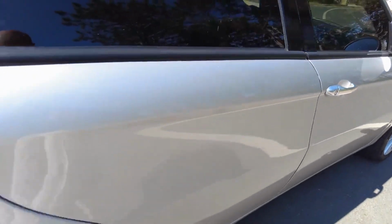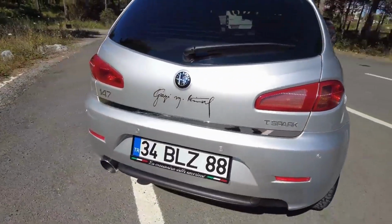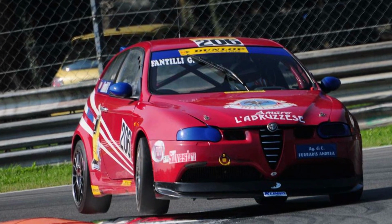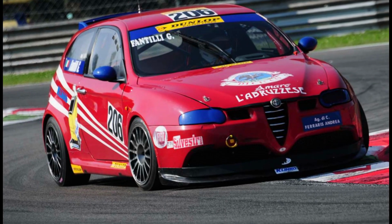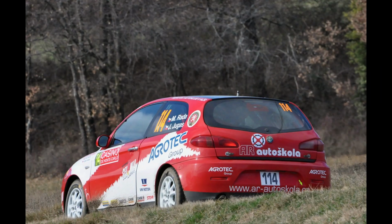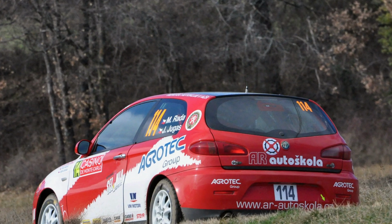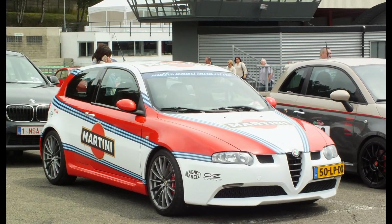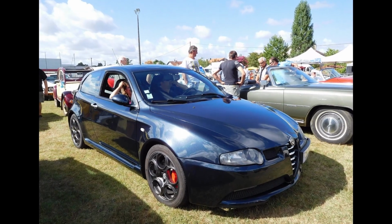The 147 also competed briefly in the British Touring Car Championship in 2001 with the JSM team, with a best finish of 3rd at Oulton Park, thanks to driver and team owner Tim Harvey. The car won the 2003 and 2004 Italian Super Turismo Championship and won the Super Production class of the 2005 European Touring Car Cup with driver Lorenzo Falesi.